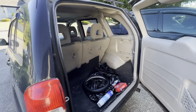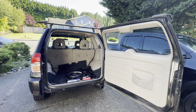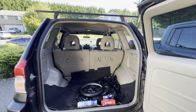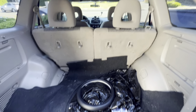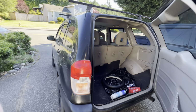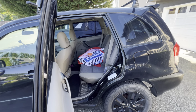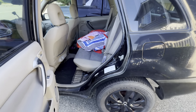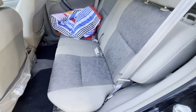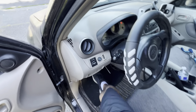Like, this thing is seriously... I love the interior space on these things. And those seats over there, they come out and you can fold them down. So lots of space, guys, lots of space. I think I paid like $3,000 for this thing. Again, this was like 8 years ago. The inside still looks really good. Like, the seats over here, still pretty good condition, you know. I mean, it could definitely use a cleaning, but I'll tell you what, this thing has been so trouble-free.